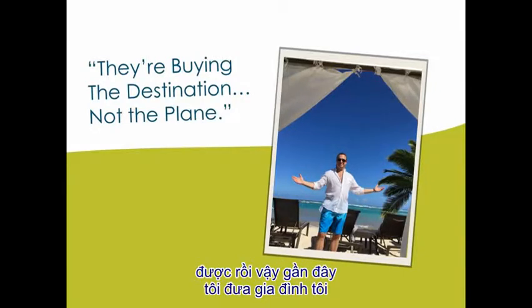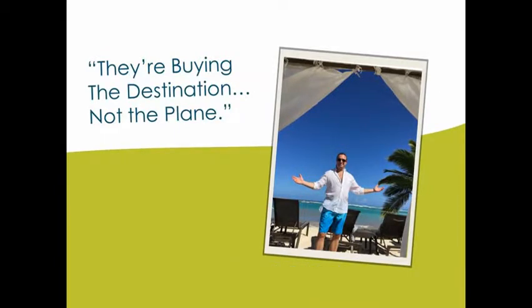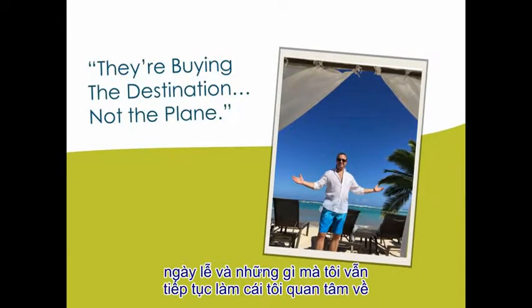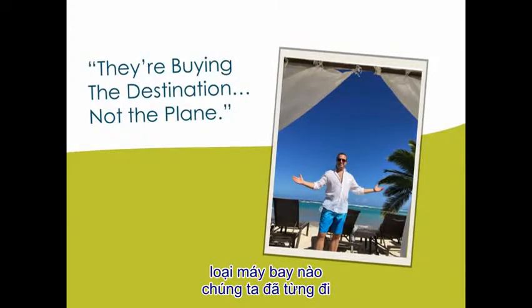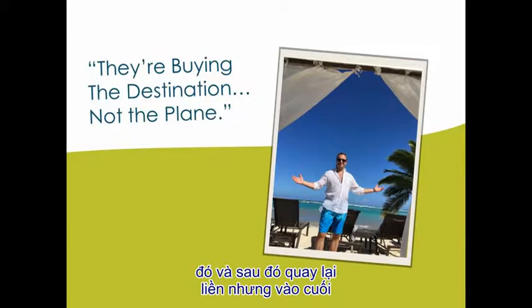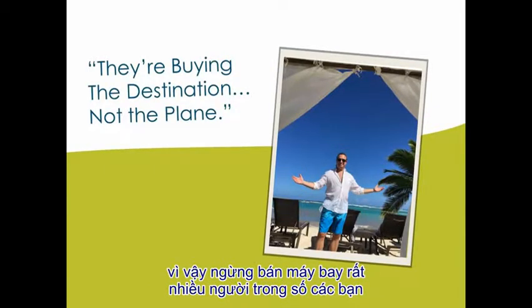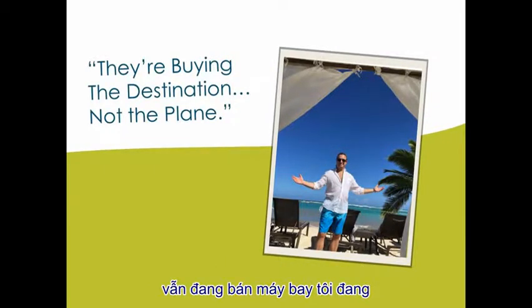All right. So recently I took my family on a trip to Punta Cana for the holidays. And did I care about what kind of plane we were on? No. I just cared that the plane got us there and back. But at the end of the day, I'm buying the destination. I'm buying the holiday. I'm buying the vacation. So stop selling the plane. Many of you are still selling the plane.